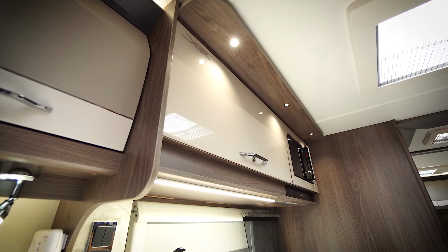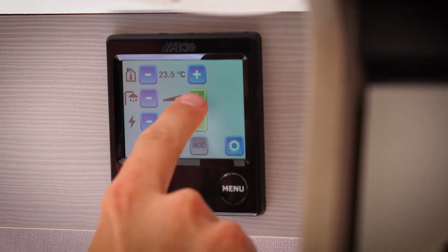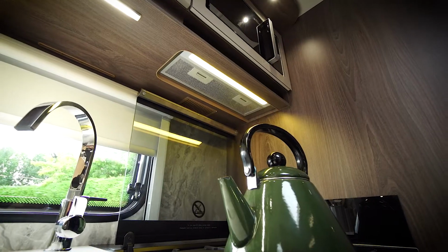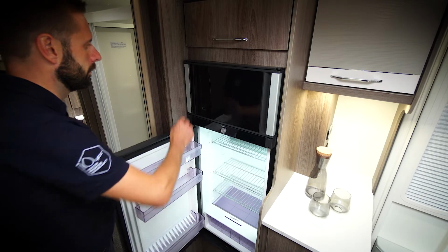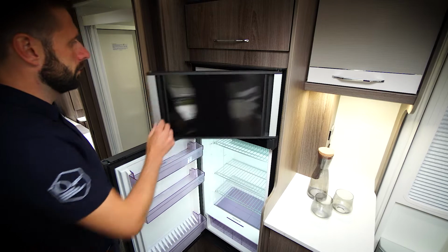Soft close hinges to upper locker doors sit alongside the Alde wet central heating to ensure all year round comfort. Seamlessly integrated domestic style extractor fan. And the tall, dual opening Dometic fridge with separate freezer compartment to keep your food fresh and your drinks cold.